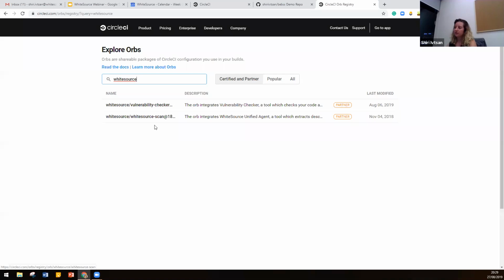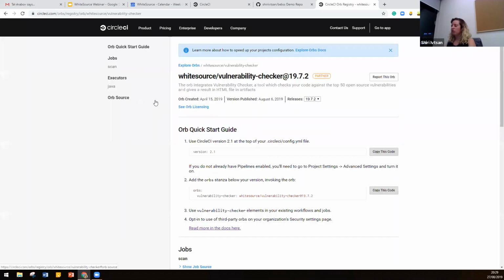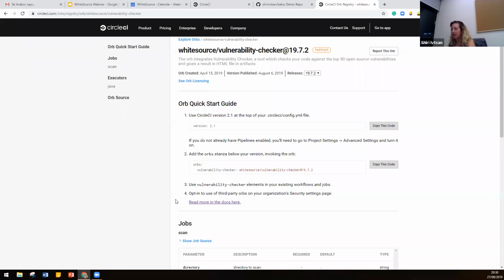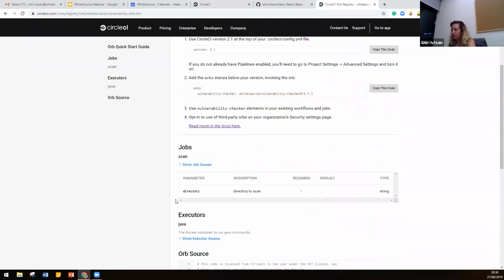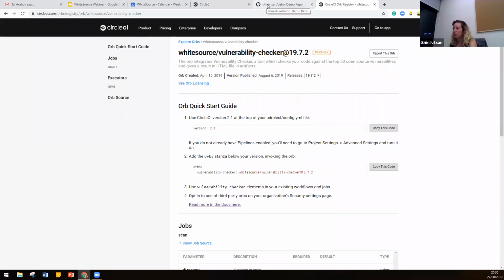You'll see 2 different orbs here. So the first one is the vulnerability checker. That's the one that we're looking for. And then we have the WhiteSource scan, which integrates the unified agent. This is for paying customers. So what we can see is that this orb actually integrates the vulnerability checker with the top vulnerabilities. So all we have to do is to actually insert this orb and enter it as part of our repository.